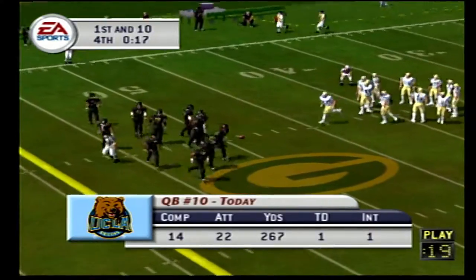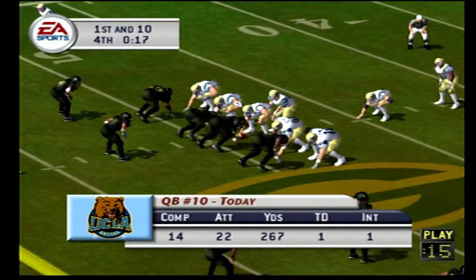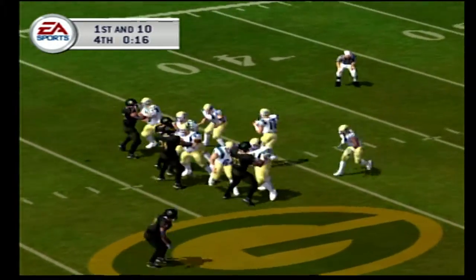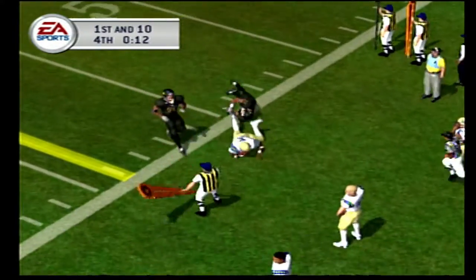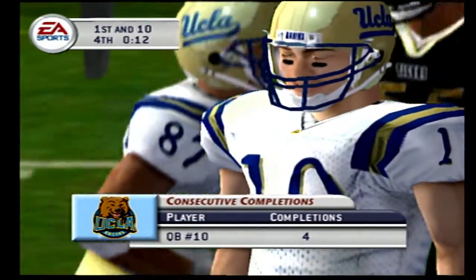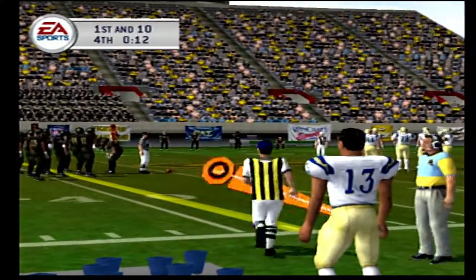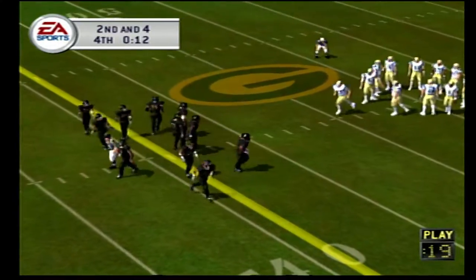First and 10. Ball right around midfield. Number 27 is the deep back as they line up in the I. Number 10, back to pass, under heavy pressure. And it's caught, and he's shoved out of bounds at the 45. That was a good completion there. Yeah, I really liked the good, clean routes they ran on that play. Second and 4 coming up here. Ball on the 45.